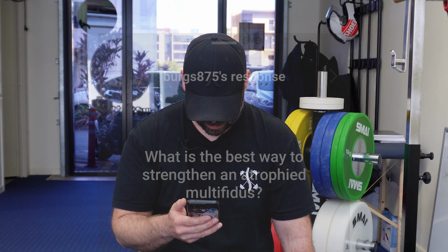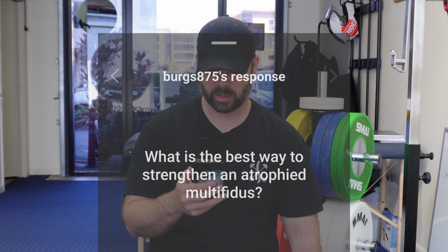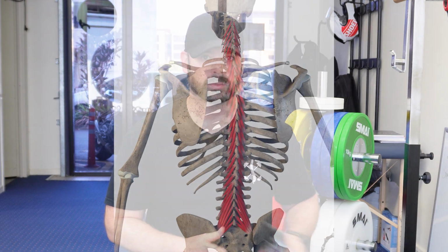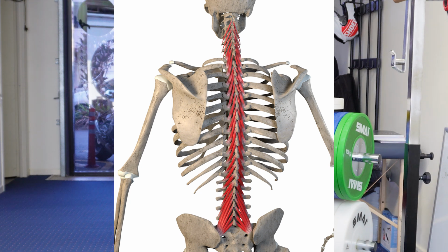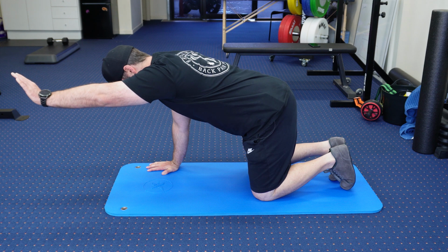So from Berg's 875, what is the best way to strengthen atrophied multifidus? If we understand the function of the muscle, then we understand how best to challenge that muscle and recreate hypertrophy and strength. With multifidus, a good way to challenge it is to be in extension while resisting rotation. So that's where things like bird dogs, like McGill's bird dog progressions, come in.